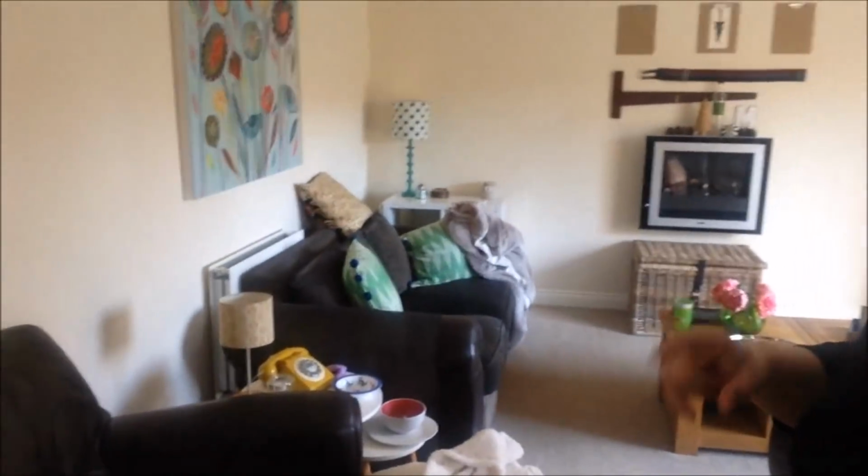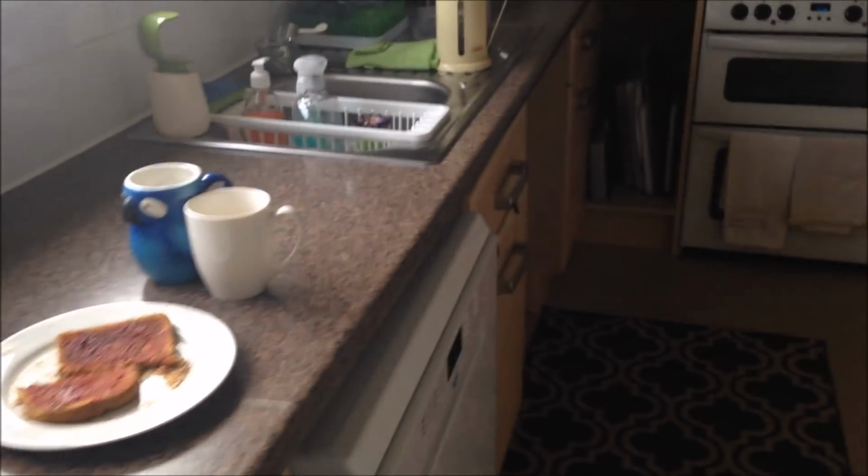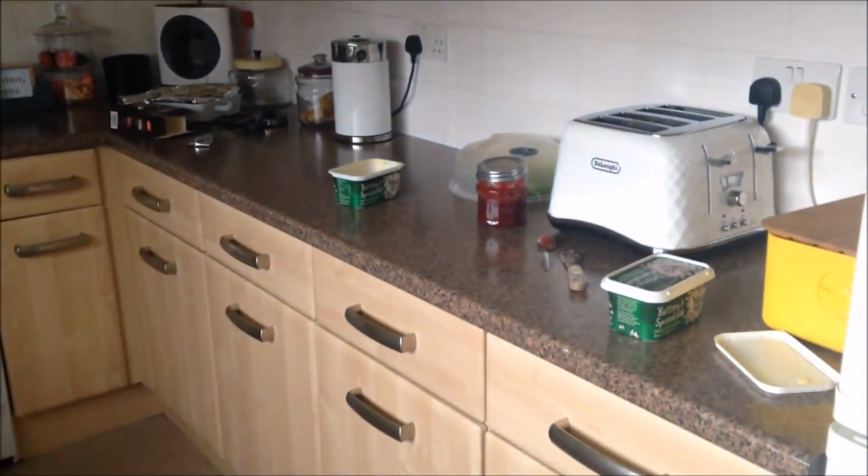So, I dropped off Alex at school and I've just had breakfast, and now I need to finish up my morning routine. The place is looking a little bit untidy, not overly, but untidy, and the kitchen is looking a bit of a mess as well. I've just got some leftover breakfast stuff. I need to empty the dishwasher, etc. So I'm going to bring you along.